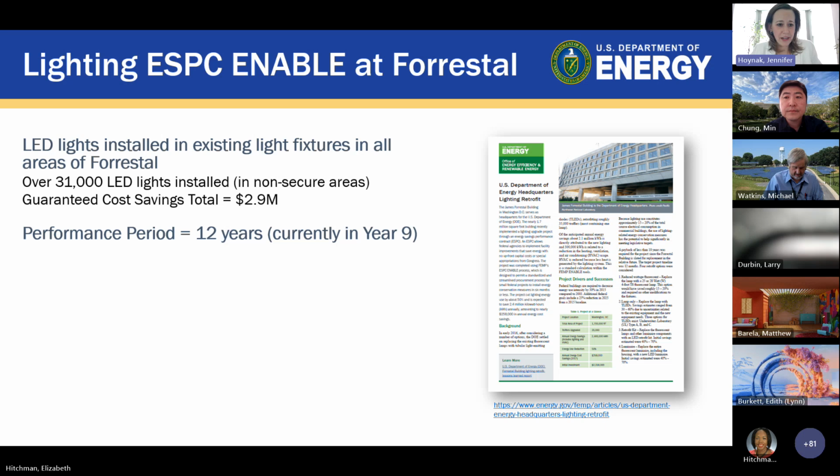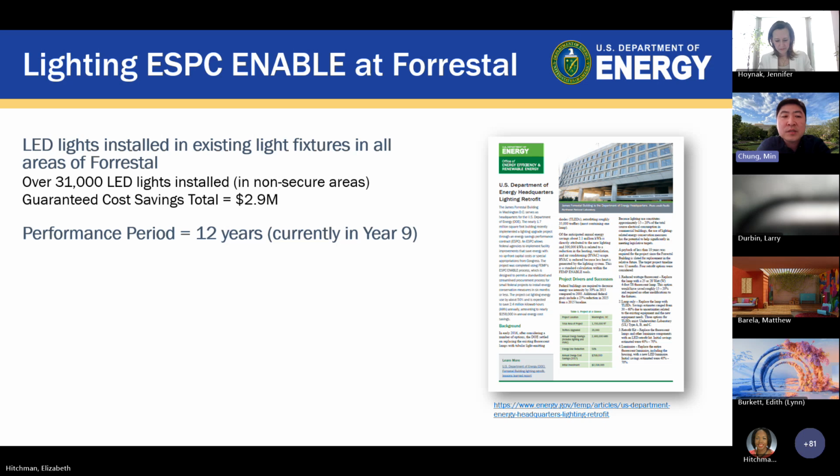I'll turn it over to Min to talk about our lighting ESPC. Good afternoon, everyone. We did our lighting ESPC Enable at Forrestal. Before I go into this project, I want to talk a little bit about ESPC Enable. It's similar to ESPC, but it's a much more streamlined process, and you're able to get the project completed within 6 months or so. You know how long it took us to do the Noresco ESPC, about 2 years. Compared to that, it took us less than about 6 months to complete this project because we used ESPC Enable.